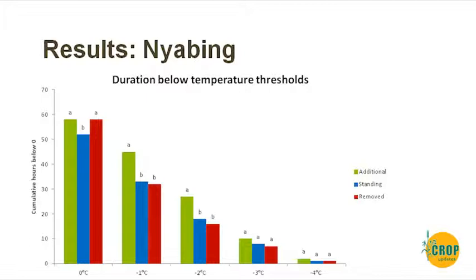So along the base we've got the different temperature thresholds we were looking at, from 0 through to -4 degrees. And on this axis here we've got the cumulative hours below these temperatures. So this is just the total number of hours these treatments were below those different temperature thresholds. Again, the additional stubble is highlighted in green, standing in blue, and removed stubble is shown in red.